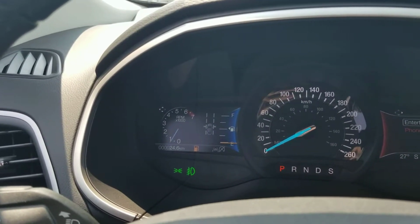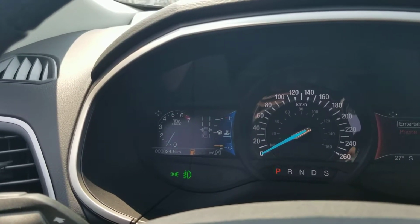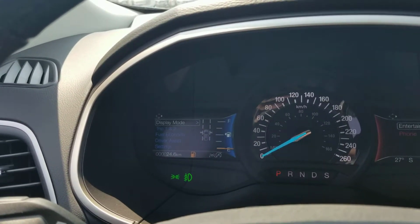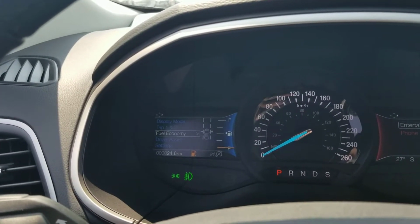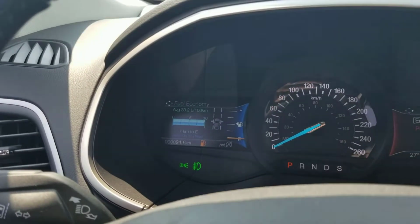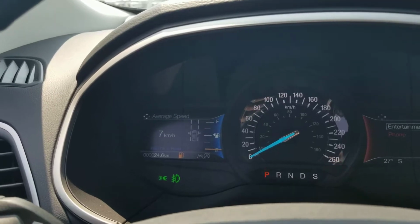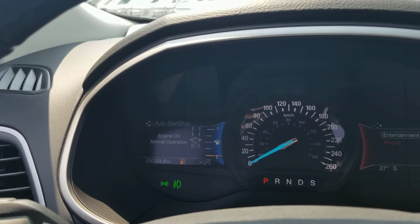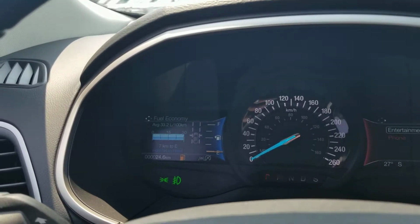You've got our RPMs. This is going to give you your coolant to tell you where the engine's heating. Go in, you got your different trips, trip 1, trip 2. Then you got your fuel economy, average fuel usage per 100 kilometers. Speed, this is your average speed. Again, engine on, the auto start stop.